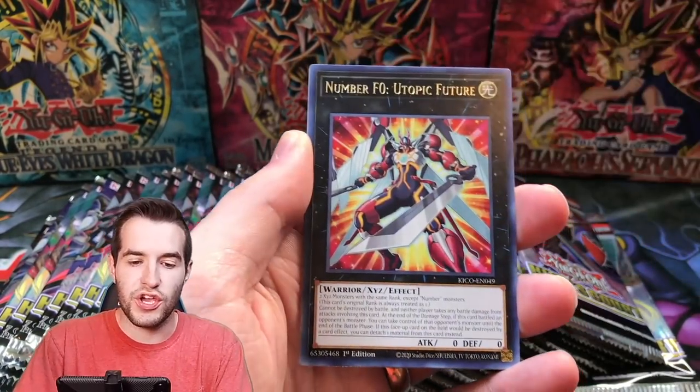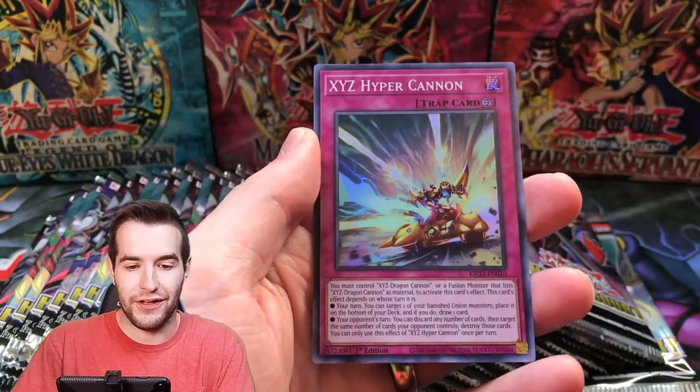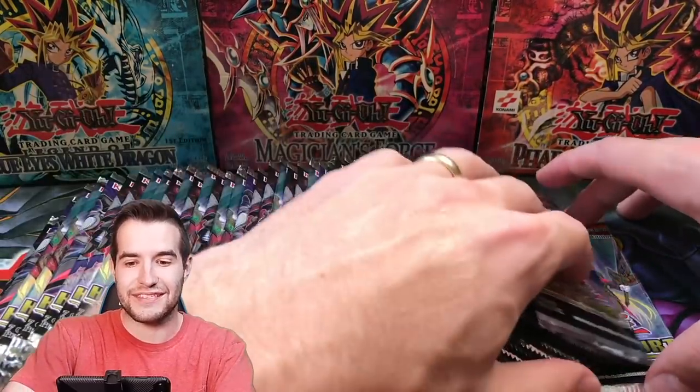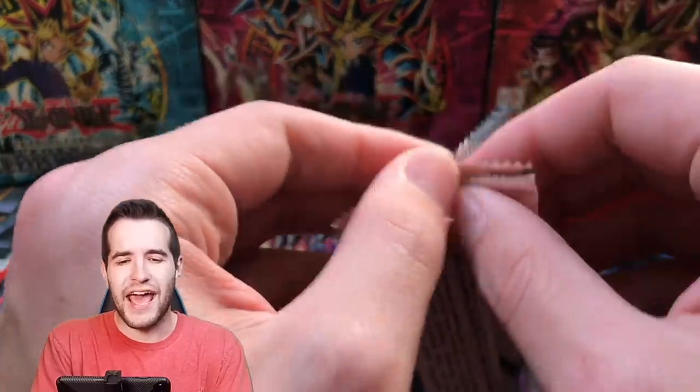The newest Yu-Gi-Oh set. Pretty exciting to actually get a good collector rare set for the first time in a while. XC's Hyper Cannon, because we've been getting some pretty bad ones, like Ancient Guardians was not very good. The one before that, what was it? It was not as bad as that one, but it wasn't very good either. I can't remember what it was called now.